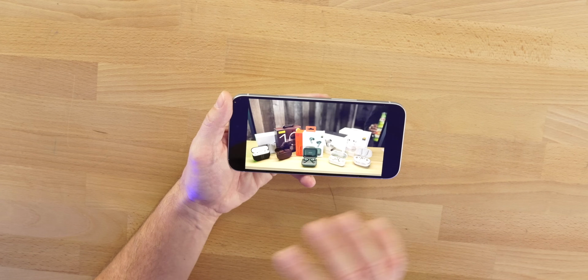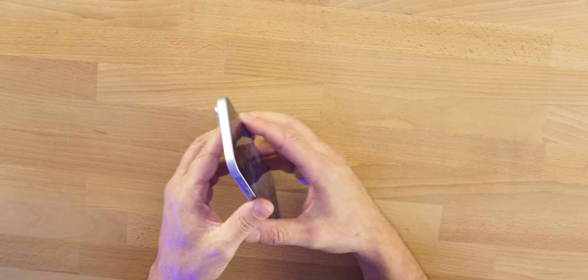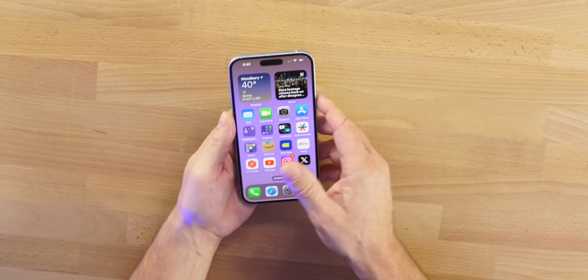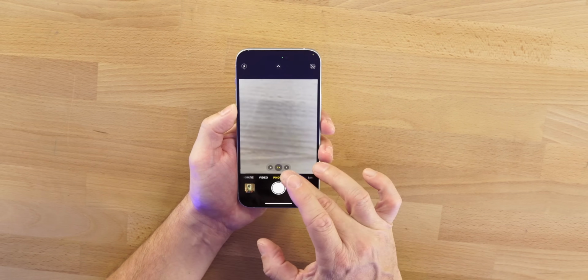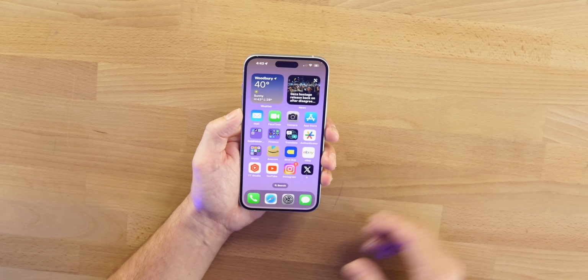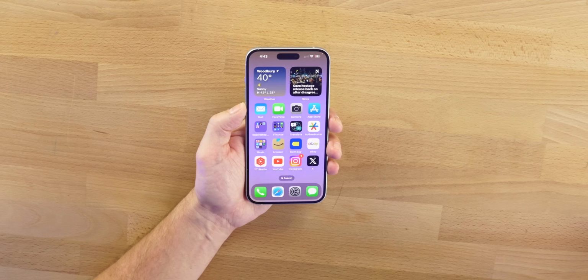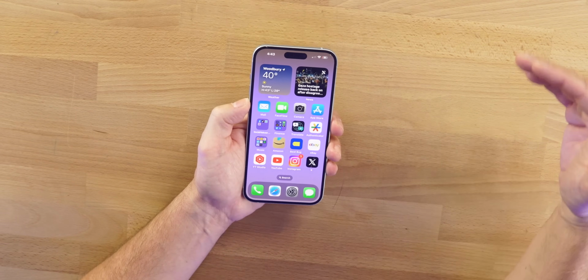So the camera setup on here, if you want a phone that you can just pull out of your pocket, point and shoot, this is that. Now, I did mention the 2x zoom on here, as you can see right here. What's good about that is when you're zooming in, you have that 48 megapixel on here. So when you zoom in, you're going to lose less detail because the megapixel count is so high.